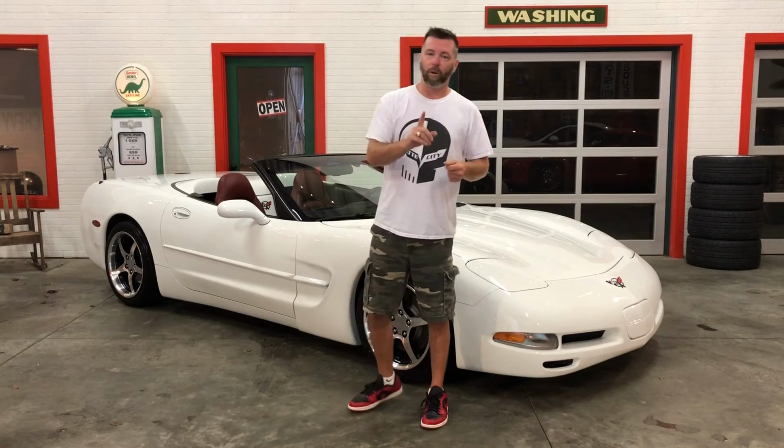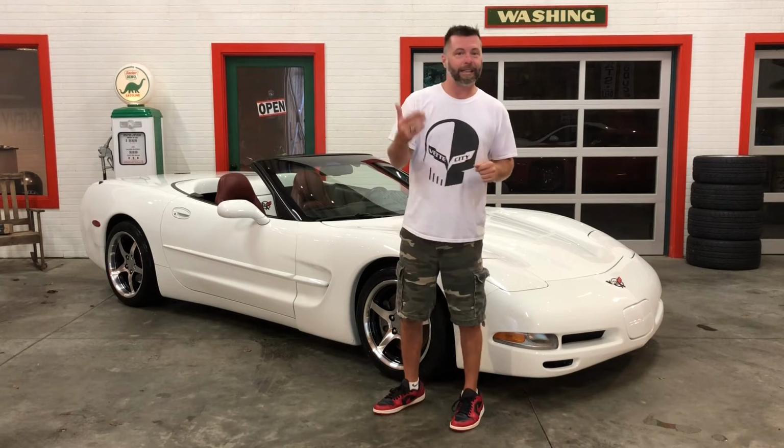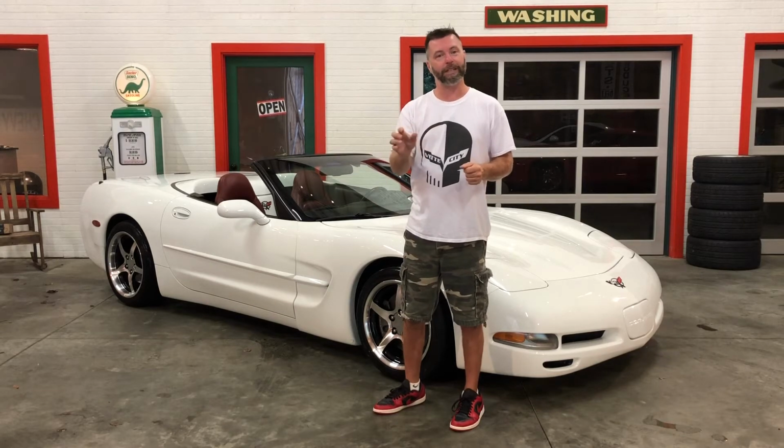Beautiful, beautiful car. Give me a call, shoot me a text. This one won't last long, I tell you that all the time. It'll be gone in a week, week and a half. I won't have this car anymore. I'd like to have it a little bit longer because I'd like to take it to the mountains myself, but I won't. It won't last, guys. Give me a call right now. Shoot me a text, either one.